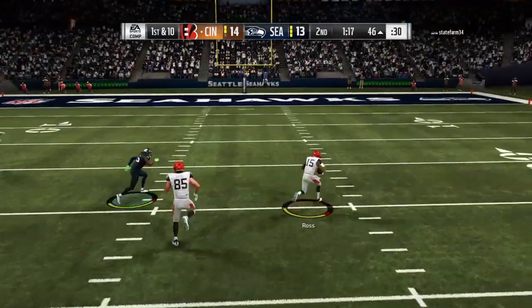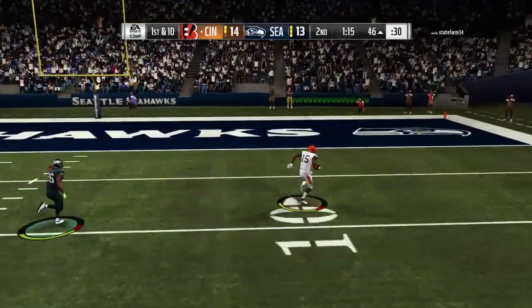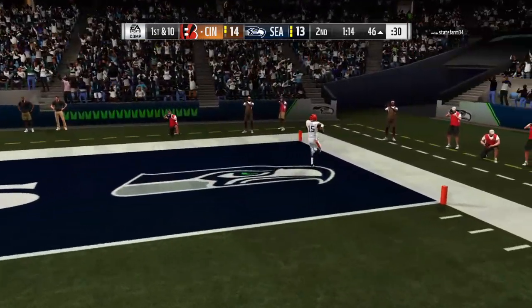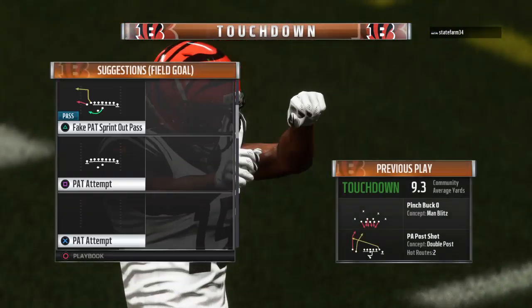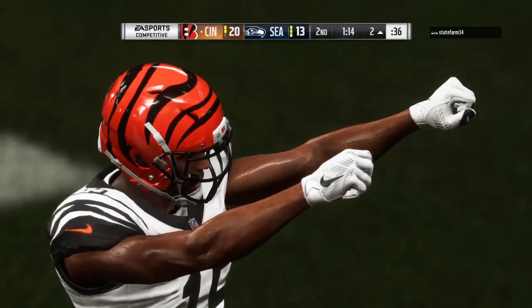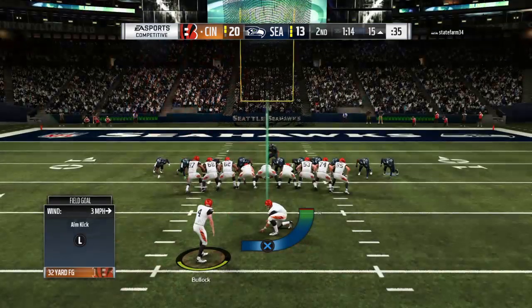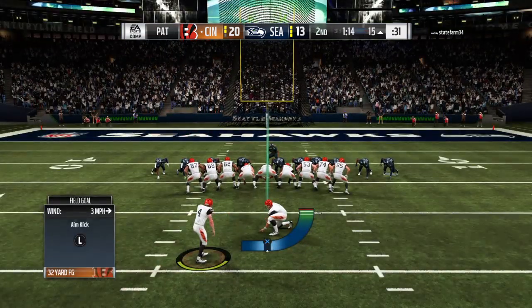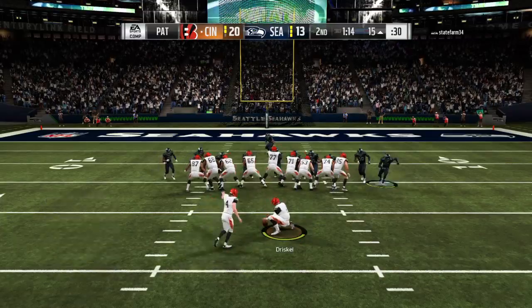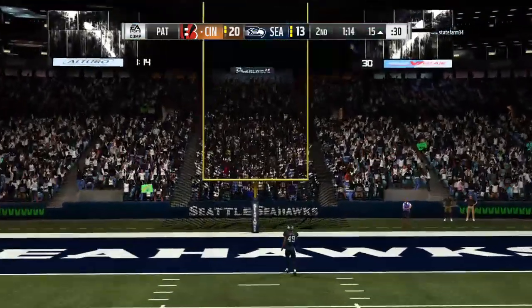Throwing, Dalton, over the middle, complete. That's Ross, and all the way in for a Cincinnati score. Andy Dalton with his third touchdown pass of the game, and the Bengals add on to their lead. So not only is that his third touchdown catch of the game, he's done it here in the first half.